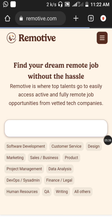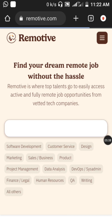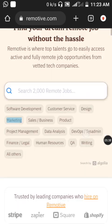This is where top talents go to easily access active and fully remote jobs. Like I told you earlier, places like Fiverr.com and Upwork.com are already saturated. You can come to this platform and get your next remote job. So let's start with a marketing agency for your next job. You tap on marketing, or let's just use the options we have below the search tab, marketing. Don't use active.